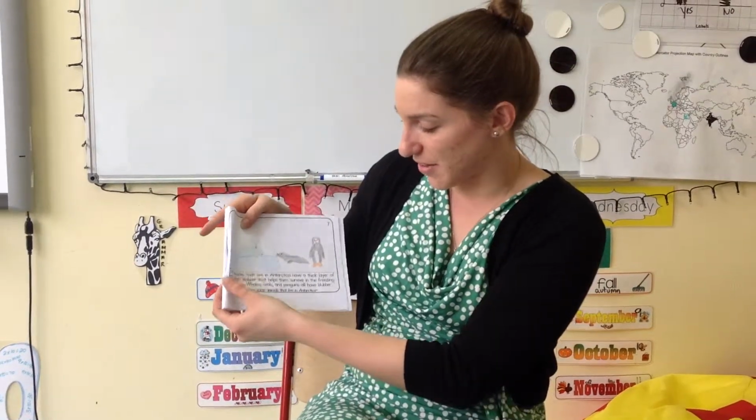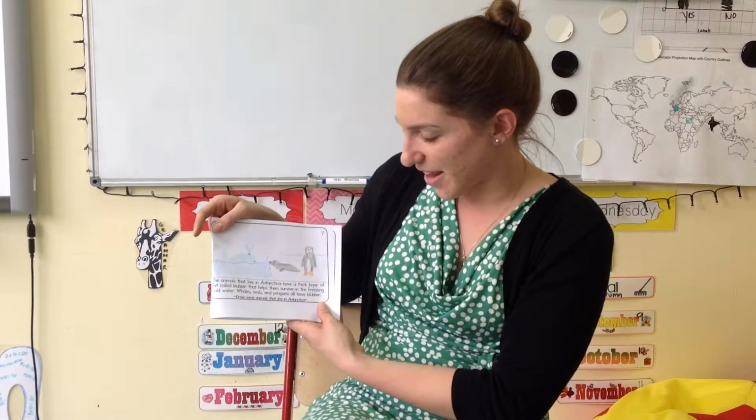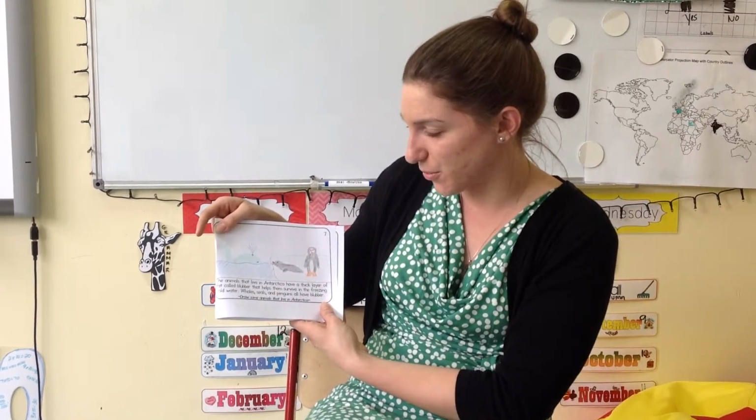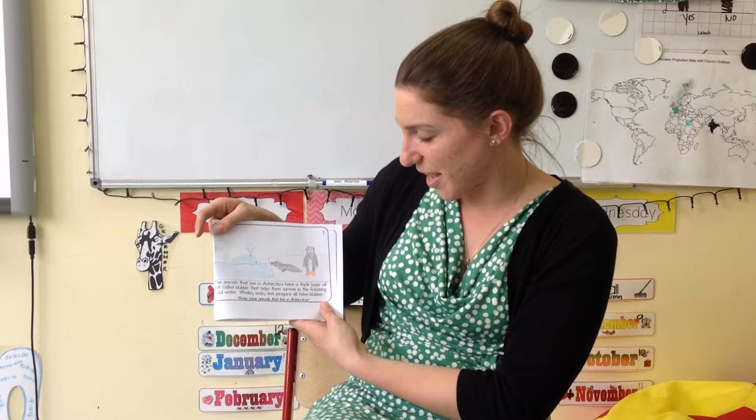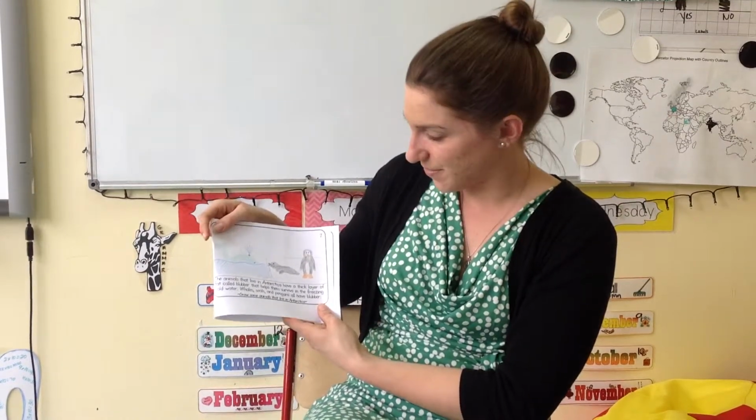The animals that live in Antarctica have a thick layer of fat called blubber that helps them survive in the freezing cold water. Whales, seals, and penguins all have blubber to keep them warm. Draw some animals that live in Antarctica.